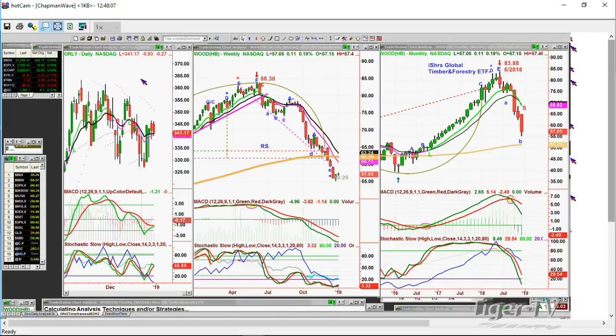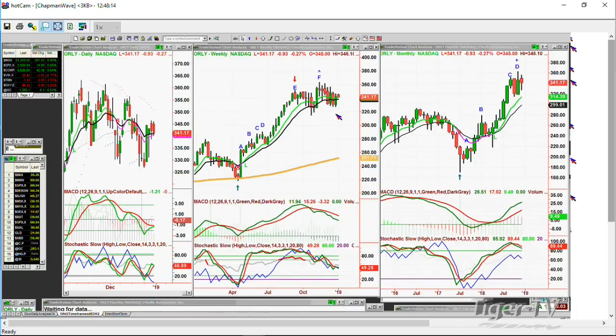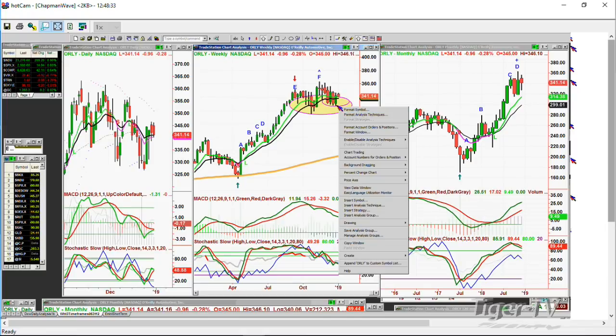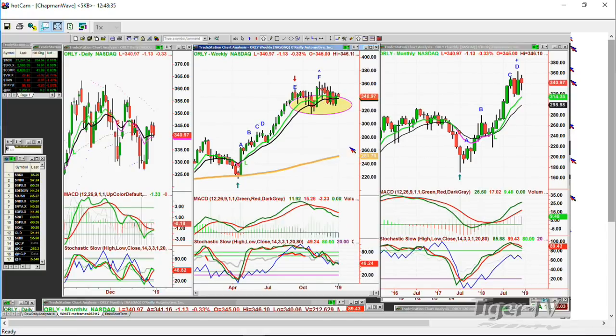Orly is trading down 93 cents at 341.17. My thinking, this is not a perfect one, and I don't like to do it, but I'm just going to put it in to show you that I'm looking at this more as an arch formation, even though I've drawn in an oval. And this says to me that you've got to be somewhat careful of Orly at this particular point, because two things at once. There you go.